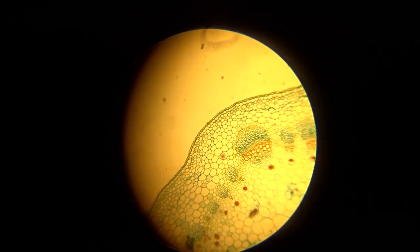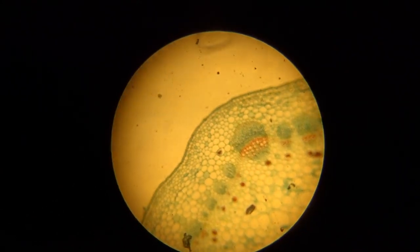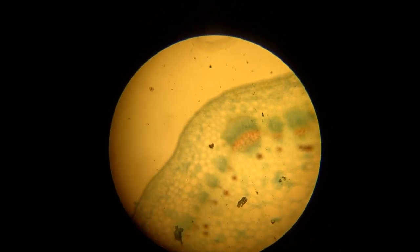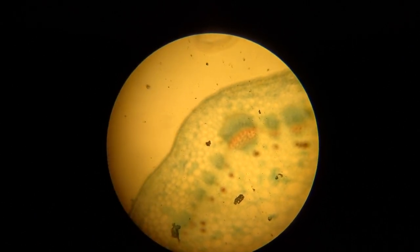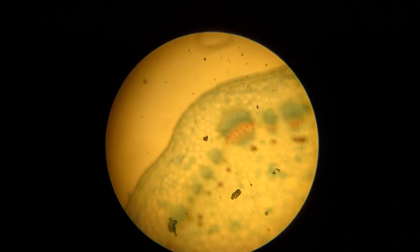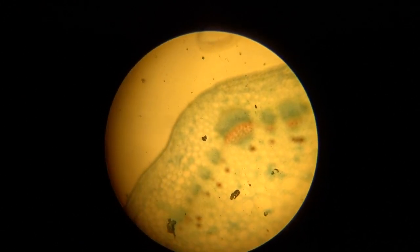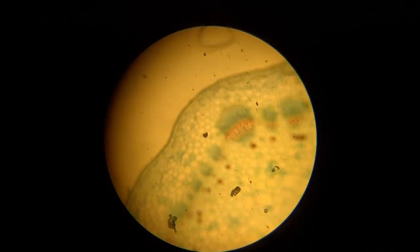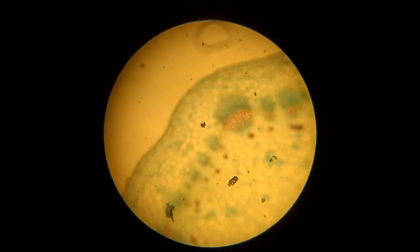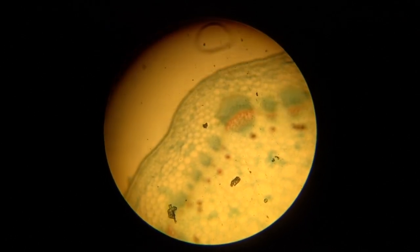We're focused on the phloem and xylem tissue. That is the section of the cells that looks circular in the root cortex. Phloem is the vascular tissue in plants and conducts sugars and other metabolic substances downward from the leaves. Xylem is vascular tissue that transports water and solutes from the soil to the stems and leaves of the plant and provides storage and mechanical support.